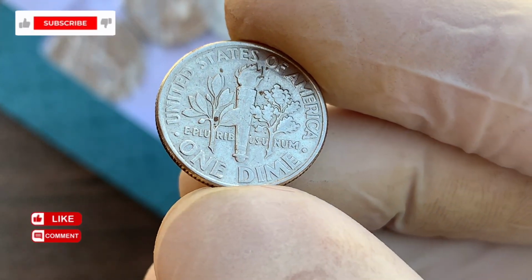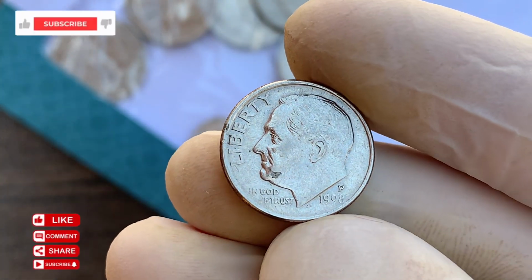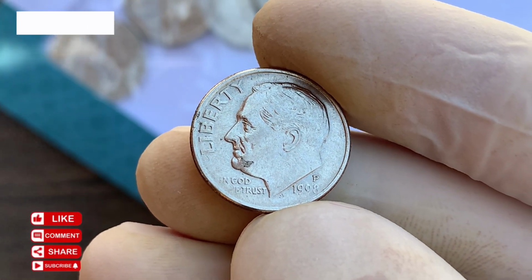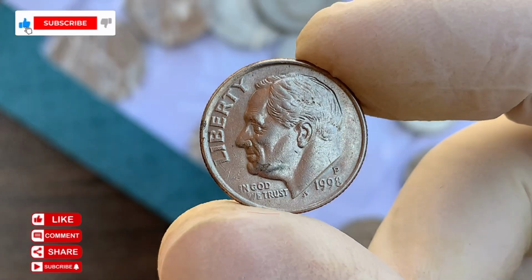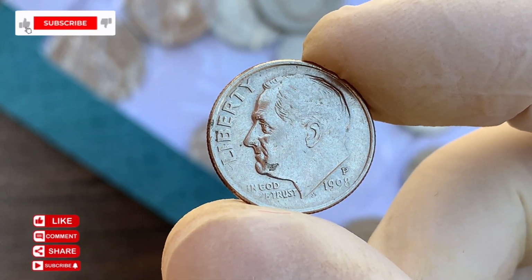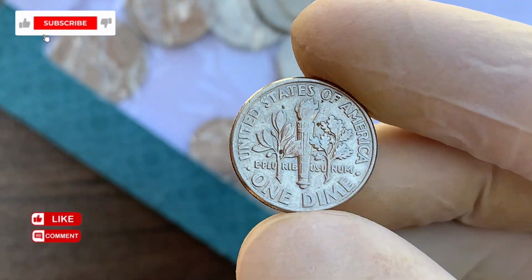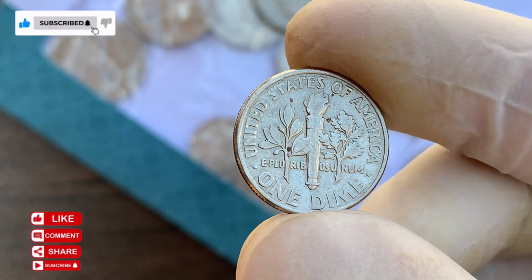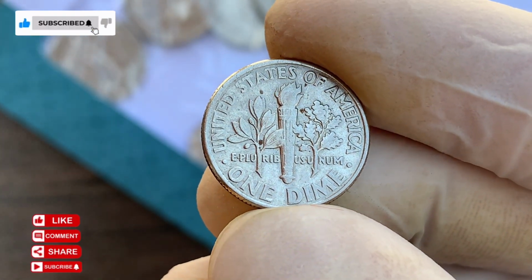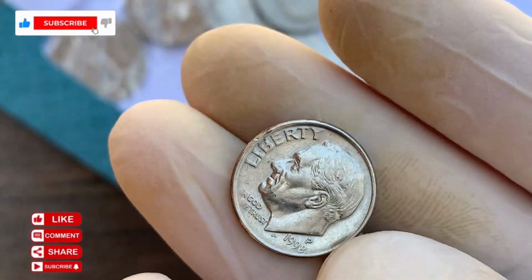The finely detailed portrait on the obverse is not merely decorative. It represents a connection to a lineage of American art and national symbolism that collectors have admired for generations. The reverse's symbolic trio, a torch, an olive branch, and an oak branch, speaks to ideals of enlightenment, peace, and strength, values that resonate strongly with the spirit of American culture. This symbolic richness, combined with the coin's historical context, makes each 1998 dime more than just a piece of metal. It's a storyteller that bridges the past with the present.